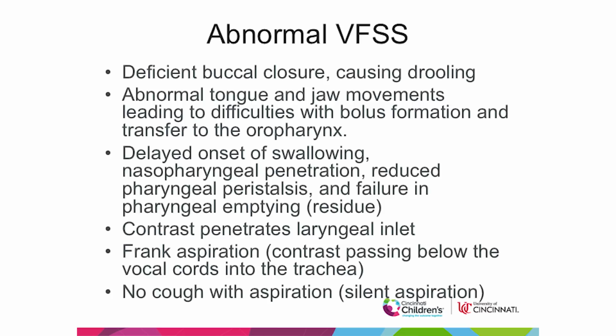So what are the abnormal things that you could see? You see deficient buccal closure, where the mouth is not tightly closed and there's anterior loss. You can drool. The child has abnormal tongue and jaw movements, leading to difficulties with bolus formation. And they just keep the food and pocket it in their mouth. They don't swallow. They just keep it in their mouth. And they keep making these chewing kind of movements when they're really not chewing it. They're just pocketing it, because the body's telling them you cannot swallow. If you swallow, you're going to aspirate. So that's kind of the reflex mechanism underlying that.